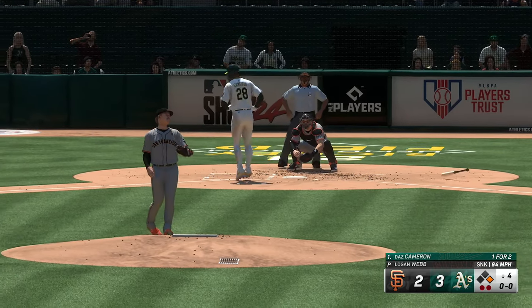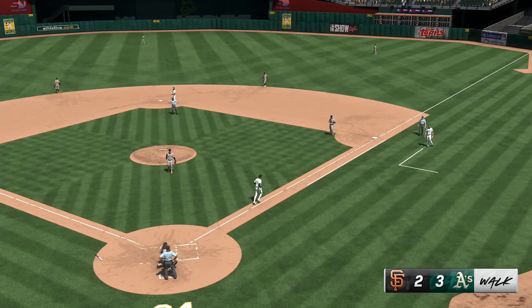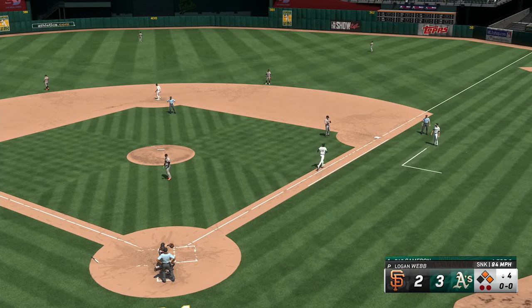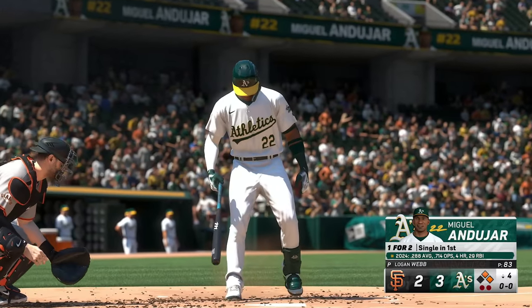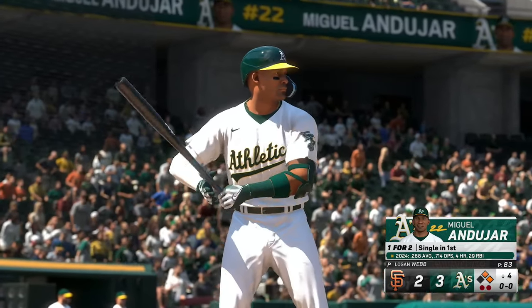Outside, and that is ball four. It feels to me like his time on the mound is running short, starting to show some signs of fatigue. So we'll see how much longer they let him go. So digging in, Miguel Andujar.